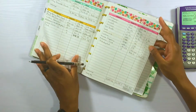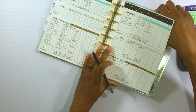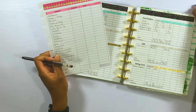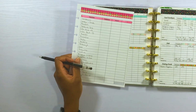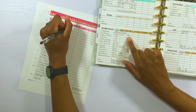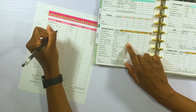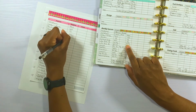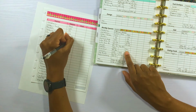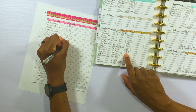So childcare is $560. Actually, let me just pull out this paper and do it like that. Get another paper to write on. Okay, so childcare is $560. Water and trash is $120. Electric is $15. Natural gas is $20. Life insurance for my husband is $69.96. For me, it is $57.64. MetLife is $334, which is our car insurance. Frontier, which is our home internet, is $54.86.